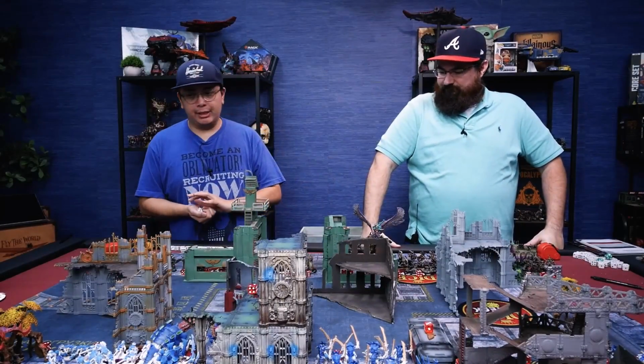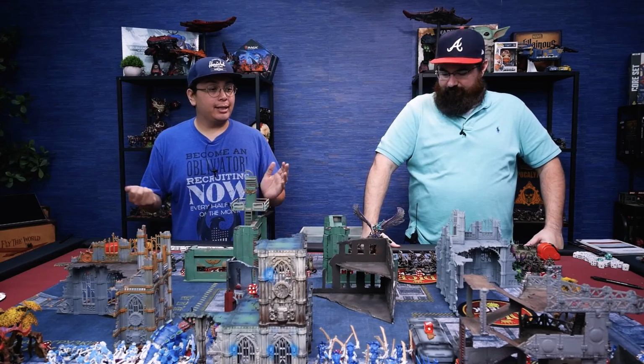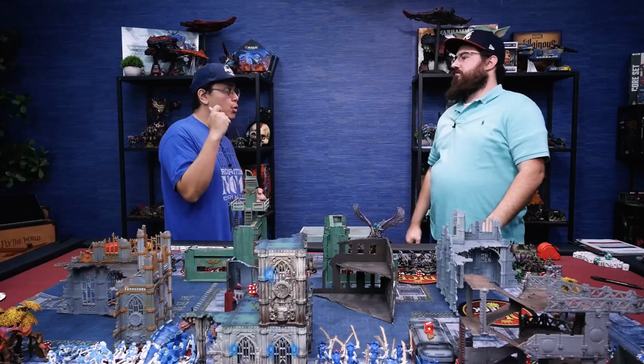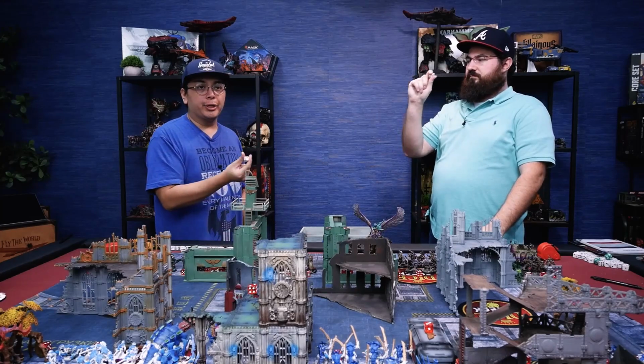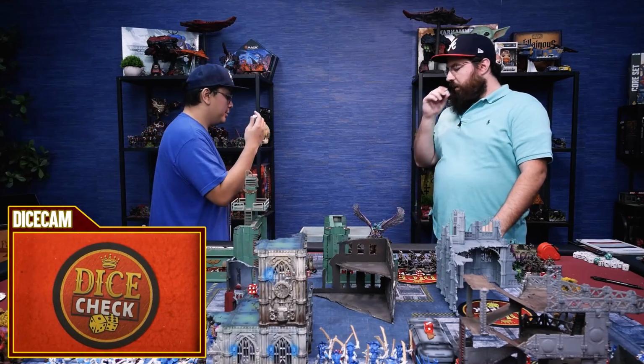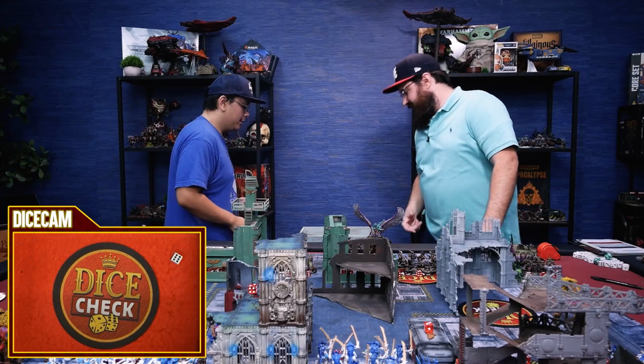So, we have now deployed every single unit inside of our army, which means that now we get to roll off and see who gets first turn. The person that rolls the highest number off of a d6 is the winner. So that's what we're going to do right now. We're going to see who's going to go first in this game. All right? Yeah, yeet. 6.